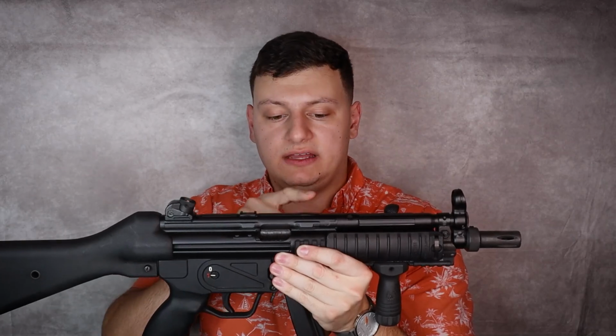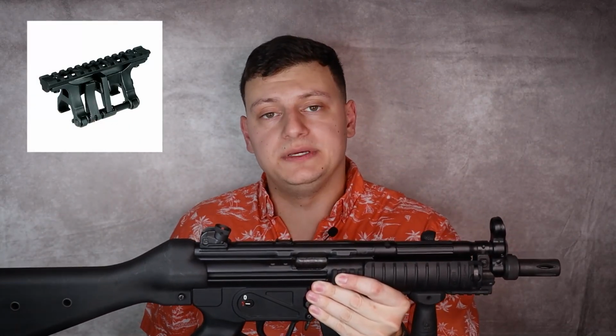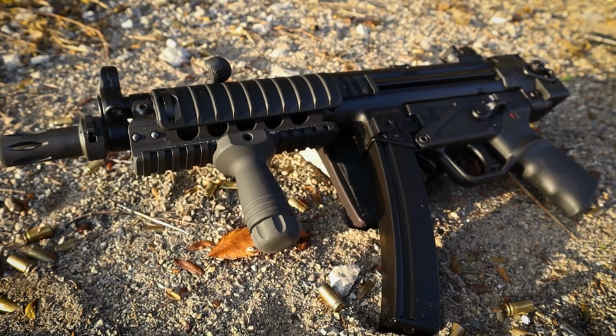Optics mounting on the MP5 is also a little different. You can use a claw style adapter if you have something like an HK. I know PTR makes their domestic version with a welded top rail, so that kind of solves that issue, but don't mess with these beautiful lines, man. This thing just looks so damn cool without a rail.